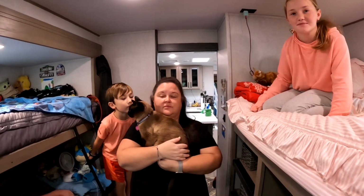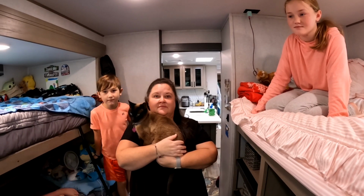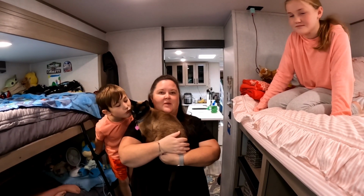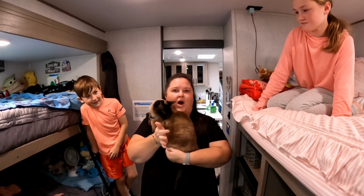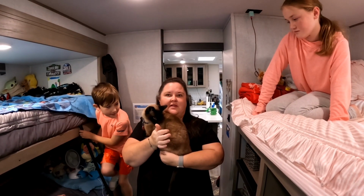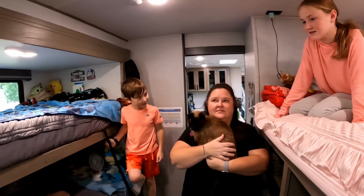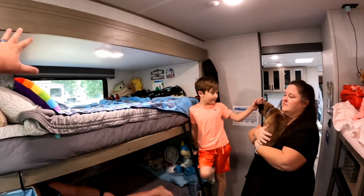Okay, but I'd also like to point out all 5 of us are comfortably in this space, which was not possible in the last camper. It wasn't even remotely possible, because it was like one person wide and like 3 kids long. Yeah, so the reason this has so much more space is because this area over here is a slide out.